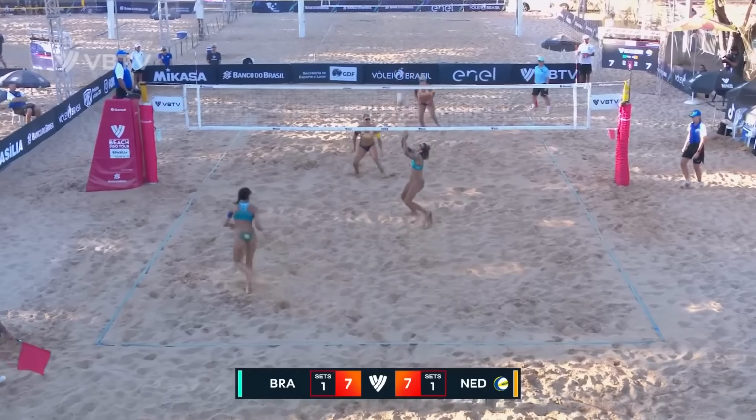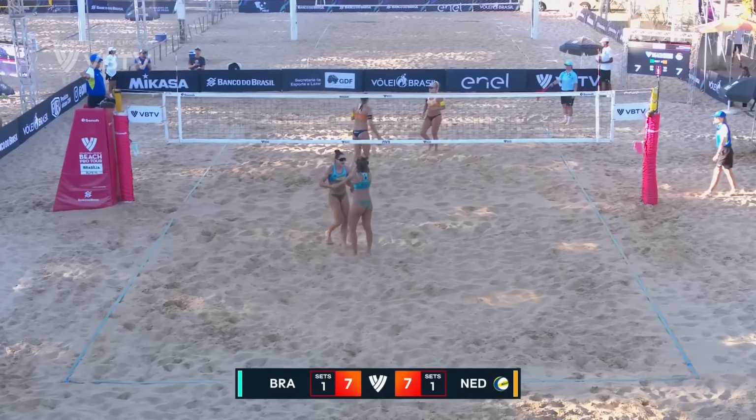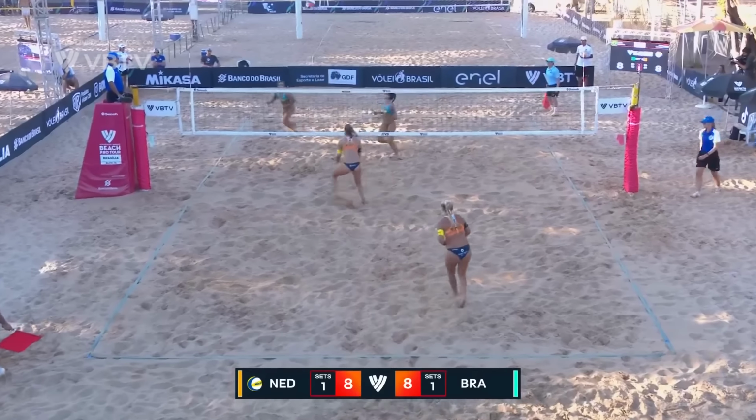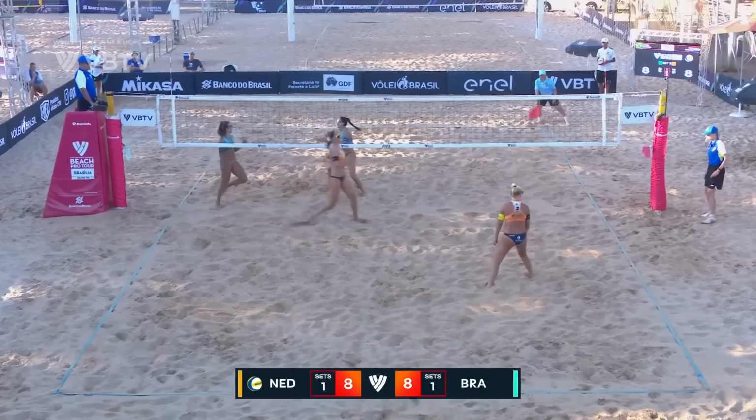Trying to go deep on Carol. She's got this long run up coming. And what a seam swing by the left-sider from Brazil. Reiser liking the call from Katja at the net. Going after Barbara, mixing it up again. Oh, that's a beautiful line. Yet another line tag from Barbara for Katja. She's in good shape. She's definitely dialed in.